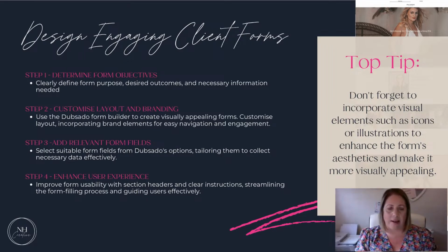So Dubsado has a bank of incredible smart fields that we can use, but they also have the feature of creating your custom map fields as well, which I find is brilliant when you're trying to capture some other information that's not necessarily in a smart field, whether it be somebody's birthday, or with a lot of my hair and makeup clients, we are asking for preparation locations. So where they're going, the address, the location where they're having their bridal prep done. There's an array of different bits of information that you can collect from your clients that you want to initially have in their account so that it's easy to access.